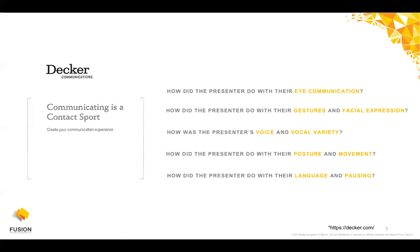Third, in terms of your voice and vocal variety, you want to make sure that you are inflecting your tone based on how you are, for instance, posing or presenting your point of view. How can you really emphasize that with the tone? How are you changing your voice to really inflect high or low, and being aware of being at a higher tone if you're nervous, and some of those nervous tics?